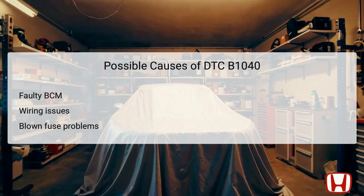Each of these possibilities needs to be carefully investigated, as addressing the root cause is necessary to resolve the communication loss. Proper diagnostic tools like the HDS can help identify which components or connections are potentially at fault.